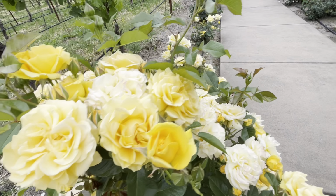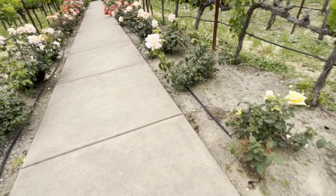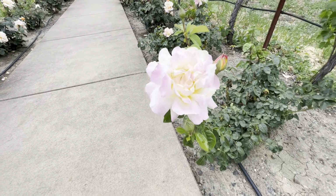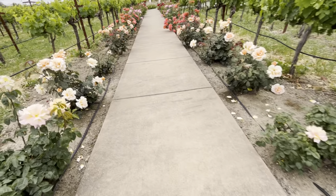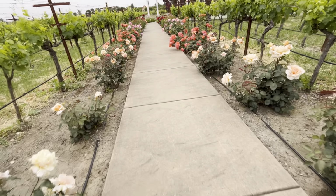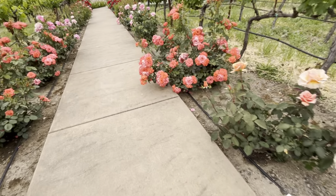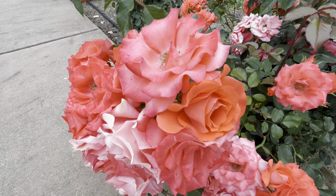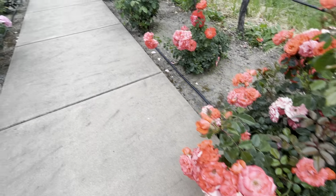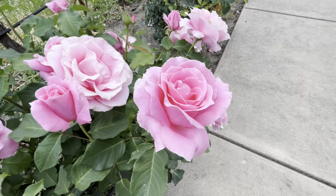Look at this. Look at this. I'm not sure the names of these roses, but it's a little cold right now, so there's not a lot of fragrance. But I wanted to show you this beautiful effect that they achieved out here. This beautiful orange. Would you call that orange or coral or pink? I don't know. Somewhere in there. Beautiful. Here's our pink. Look at that. That is beautiful, beautiful, beautiful.